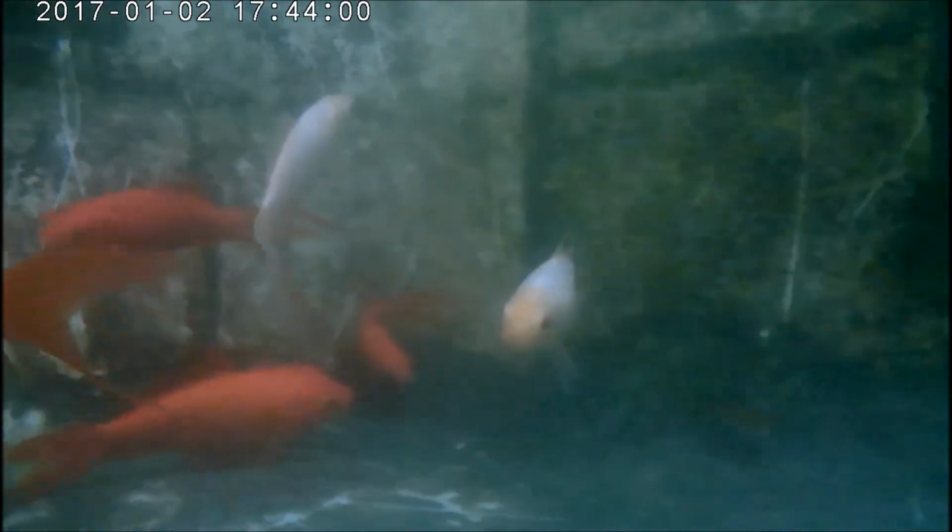Now the chasing is a sign that the goldfish is in breeding mode. And it's not only for goldfish, it's for carp and for koi. So you see them chasing each other. As soon as the chasing is finished, oh, by the way, as they do chase, one male might be chasing 5 females at the same time.